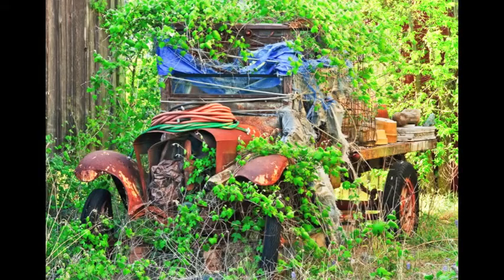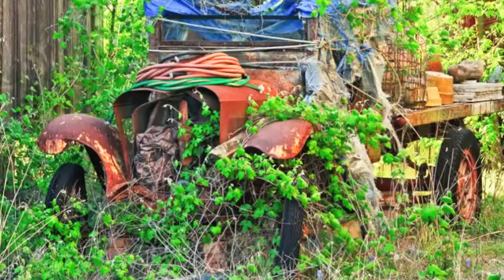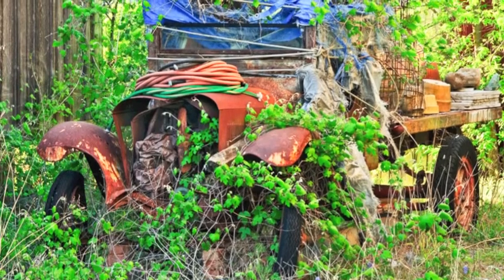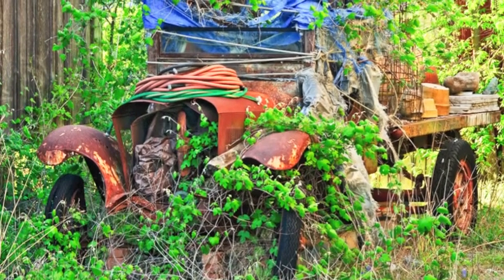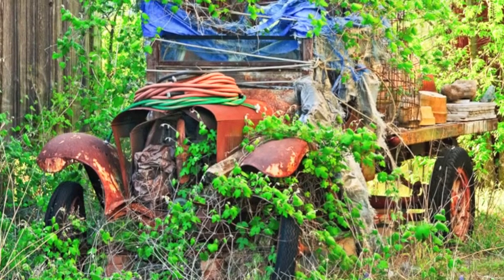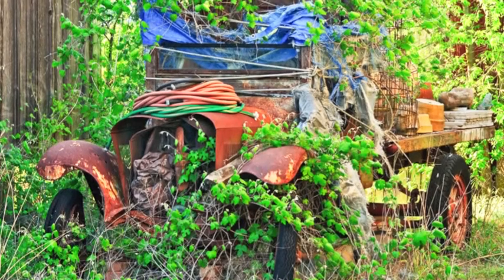Retired to the Garden, which I gave 10 points. This image is really kind of cool. This is this old truck with all the foliage around it. I think it's very well captured. It's a nice composition. You shot it from a great angle. I'm not terribly keen on the paper that was used, but I think it works reasonably well.